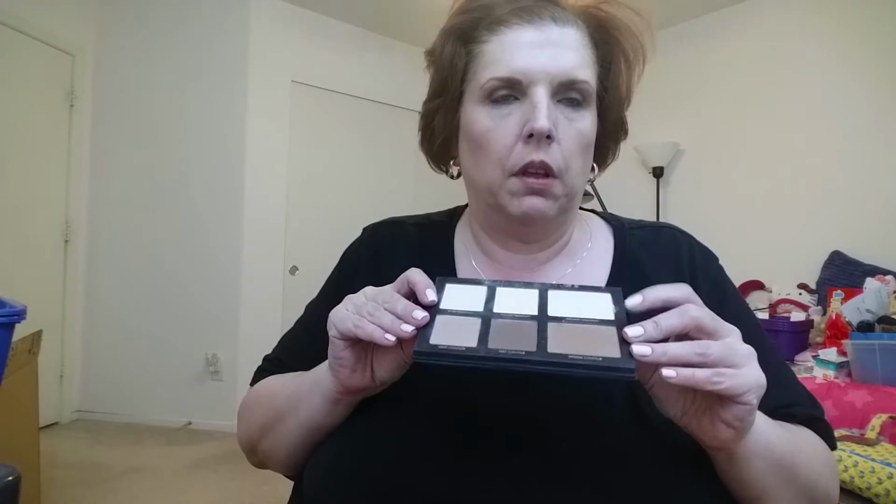Of course, I've used my Lorac Contour Pro palette. I do use these lighter shades under my eyes as well, and a little bit of contour. So I do enjoy this palette very much. This is a great contour palette, and it comes with a brush. Highly recommend.